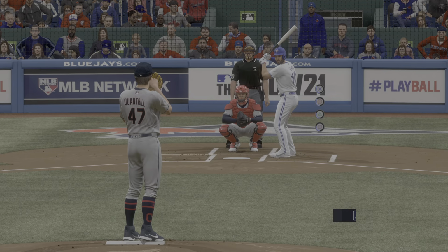Now to the plate, here is George Springer looking to get on base and keep this first inning alive. Springer. Fouled away. Hey, when you're featuring a mid-90s fastball like this pitcher, attack with that pitch. Get ahead. Get the offense on their toes. That opens up the off-speed pitches later in the game. Count now a ball and a strike.